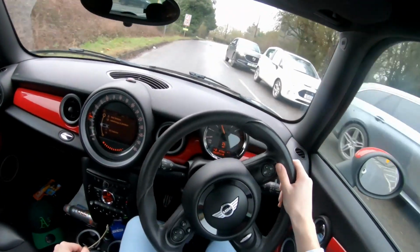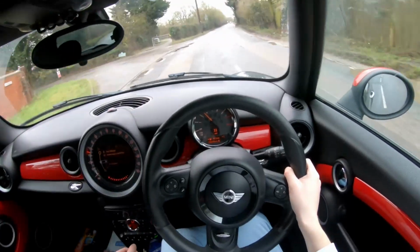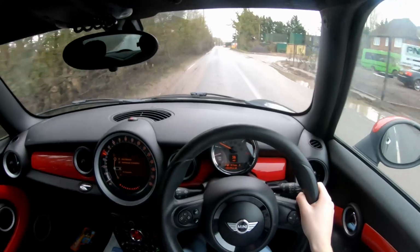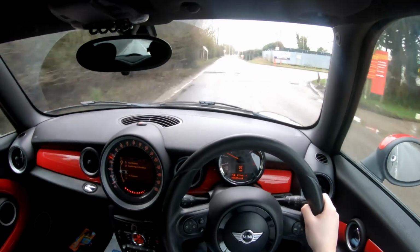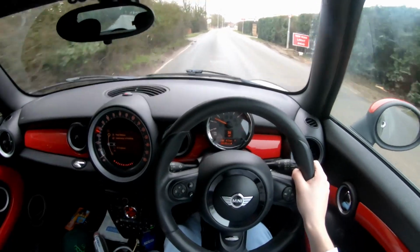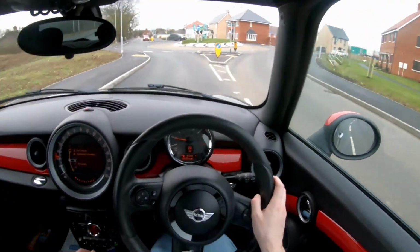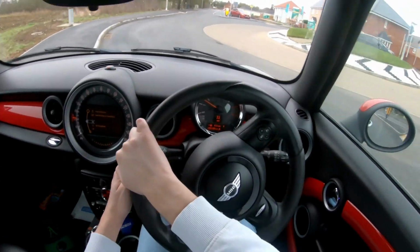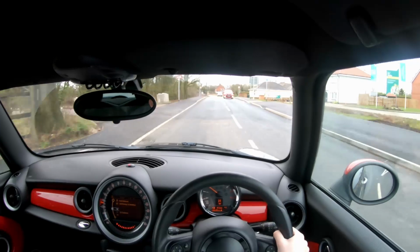There's a prime example of me dipping my foot on the clutch when I didn't need to. I think it's just a habit. In terms of the journey, in sport mode like it's in now, the suspension stiffens up a little bit, so does the steering, and the throttle becomes a bit more responsive. You're buying a sporty car, so that is what you want from it. If you wanted a luxury cruising car, then you probably wouldn't go for this.